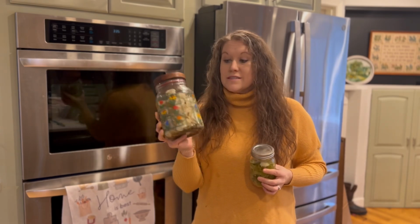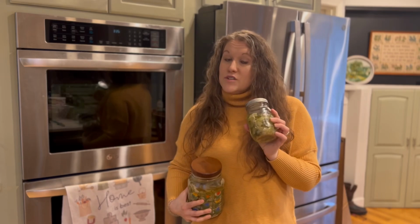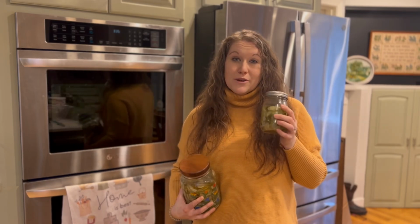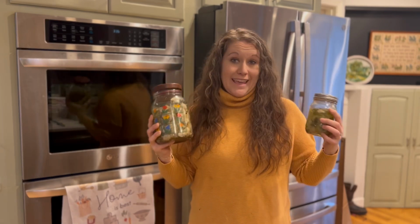Now, you can do things like pickles. We love to ferment pickles. I love to ferment sauerkraut. Well, we grew a lot of cabbage this year, and this was the primary way that I preserved most of it. Now, I choose not to can these afterwards.